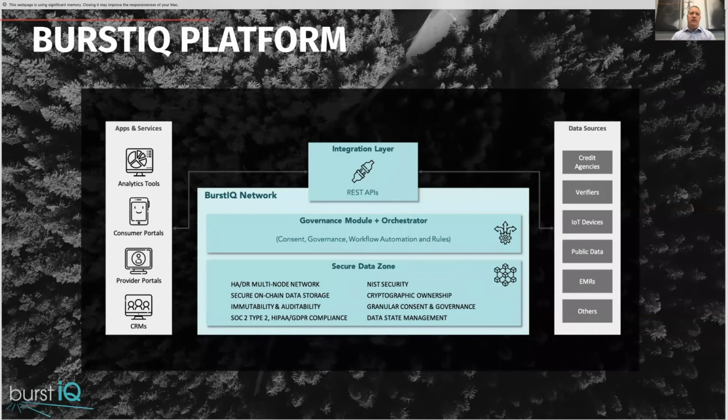So I'll talk a little bit about what we did. BurstIQ is basically a platform where we have taken blockchain technologies and years and years of experience in security, and built a platform that enables a lot of different features that you haven't had in the past. We've created a simple integration layer. With CRUD operations and a REST API, you're able to easily hook up into our platform and have all the great blockchain security features that we've enabled in the back end.